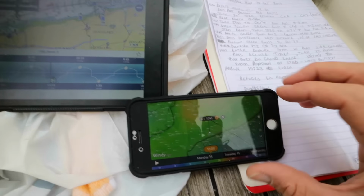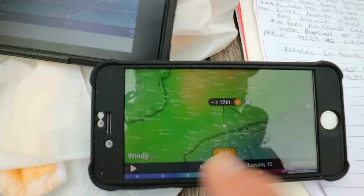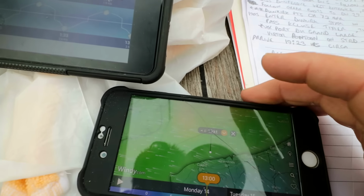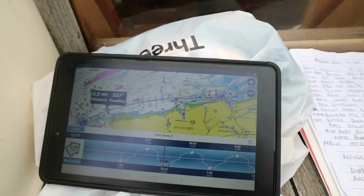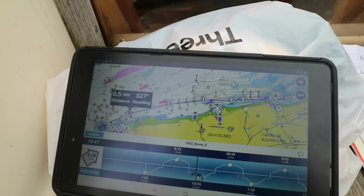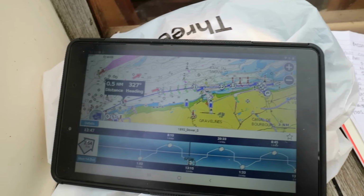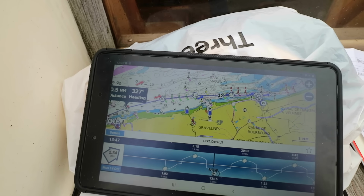I'll just get the wind up there. It's coming more or less directly from ahead. Later on it's going to change and become a little bit more favourable and come off the starboard beam. The tide will change while I'm doing this passage. It's 27 nautical miles. I'm planning to arrive about 7:20 tonight, more or less. So the tide will change while I'm out there and be coming against me, but by that stage I should have made some good progress with the favourable tide.